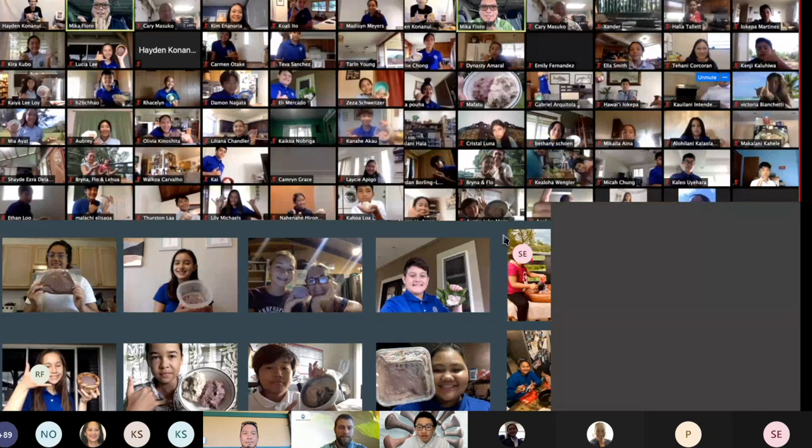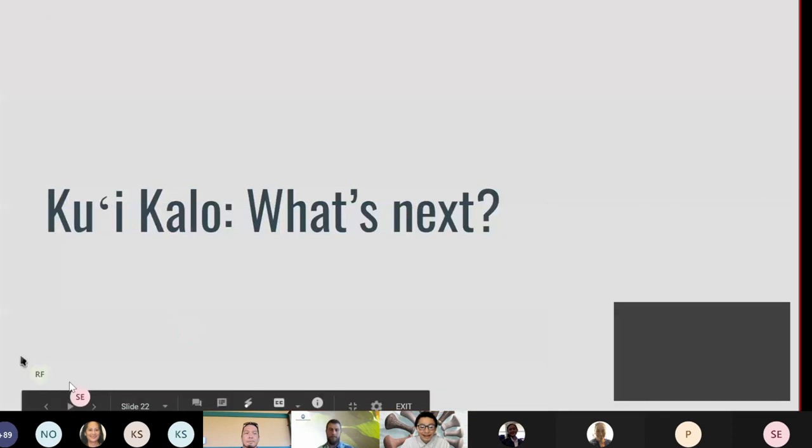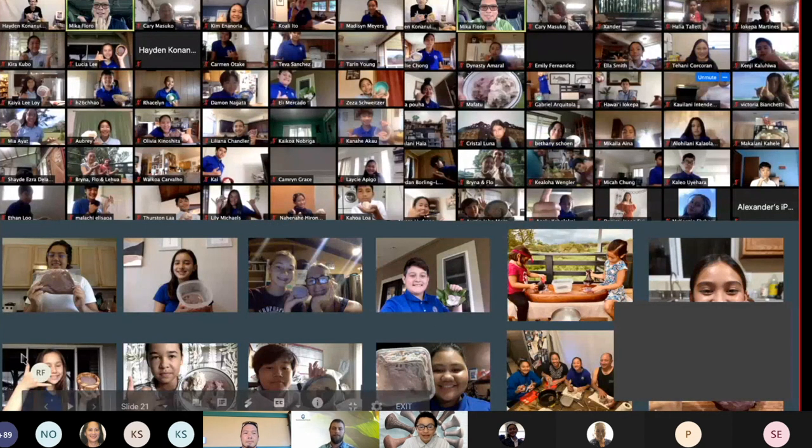The in-person ones, we supplied the boards and stones. But for the virtual kuʻi sessions, we'd use what get. So rather than using the traditional board and stone, we had students using a cutting board for their board and mason jars for their stone. We had people using spatulas and the bottom of a coffee mug. So it was really cool and inspiring to see.